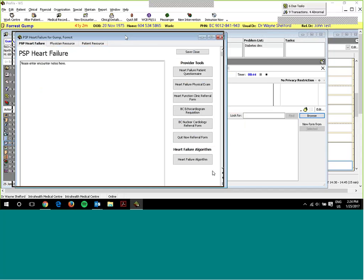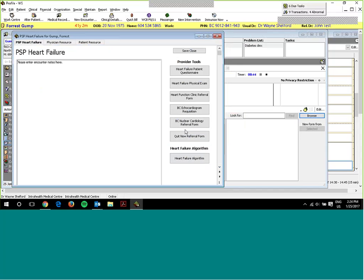One thing I should note, the Quit Now referral form, it is one form for both modules. So I believe the Quit Now referral form is part of the heart failure. It got rolled out in the algorithm. We just made that first. And then the COPD also has a Quit Now referral form, but we didn't put it into the COPD folder. So in the event that you're working COPD and you're looking for the Quit Now referral form, it's just located under the heart failure folder.